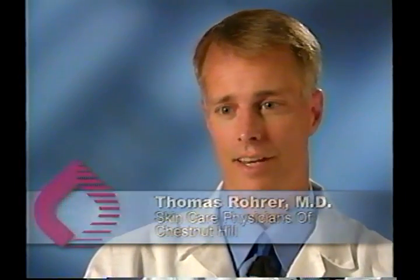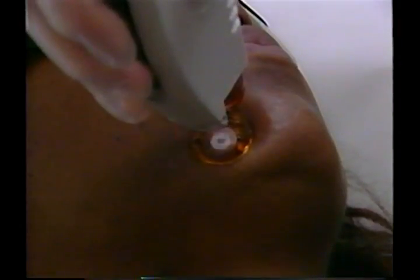I think with today's technology, we can assure patients that we can provide a very effective treatment with minimal or no side effects at all. It was very easy. I think it's very satisfying to offer a patient a treatment that's very safe, very effective, and makes the patient happy. The GentleLASE is cleared to treat all skin types. I'm satisfied with laser treatment, and I plan to continue with it.